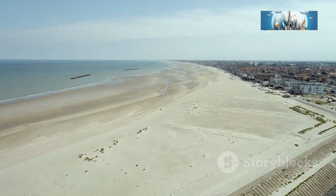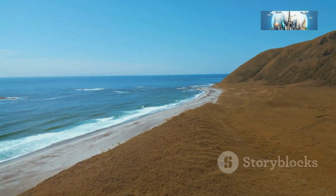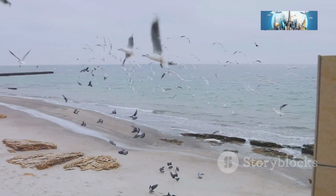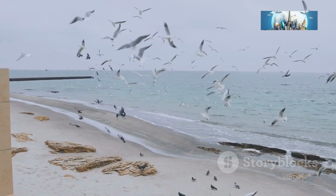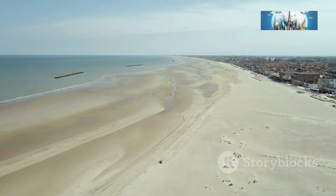Alright folks, first up on our Dunkirk adventure is none other than Dunkirk Beach. Picture this, golden sand stretching as far as the eye can see, the gentle crash of waves serenading your ears, seagulls doing their best or worst impressions of opera singers. It's paradise. But Dunkirk Beach is more than just a pretty face. This place is steeped in history.